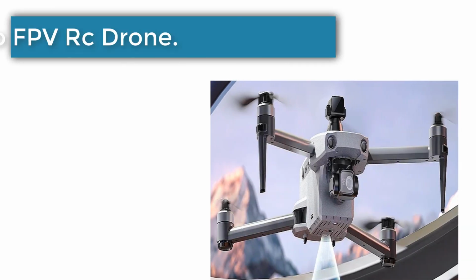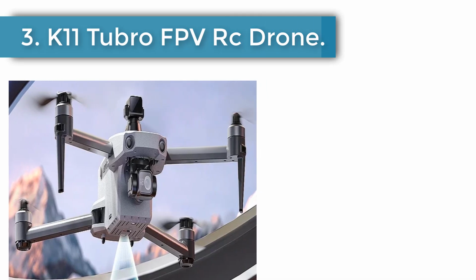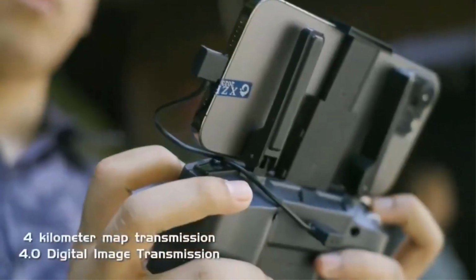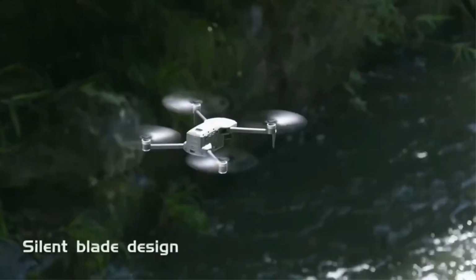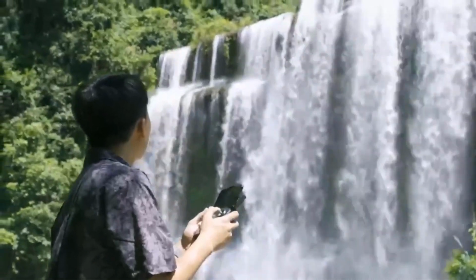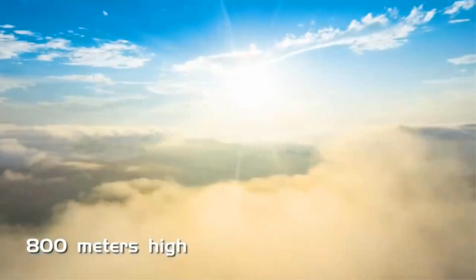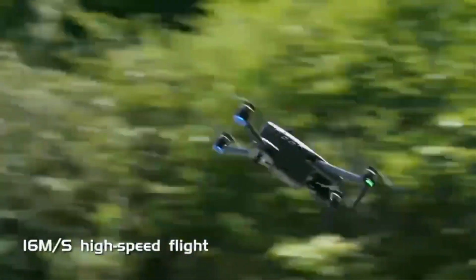Number 3. K11 Turbo FPV-RC Drone. 3-axis mechanical stabilization gimbal plus electronic stabilization and anti-shake, plus laser obstacle avoidance. 1 key GPS return to the takeoff point. Low battery return, no signal return. Identify the subject and automatically follow the flight within 1 to 3 meters from the aircraft.